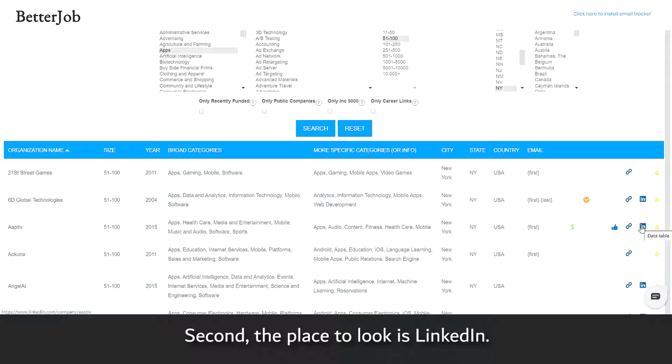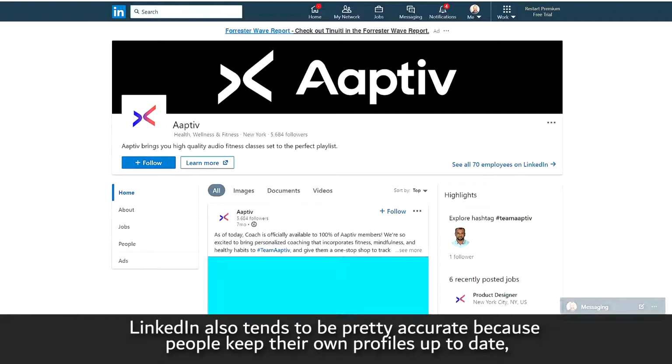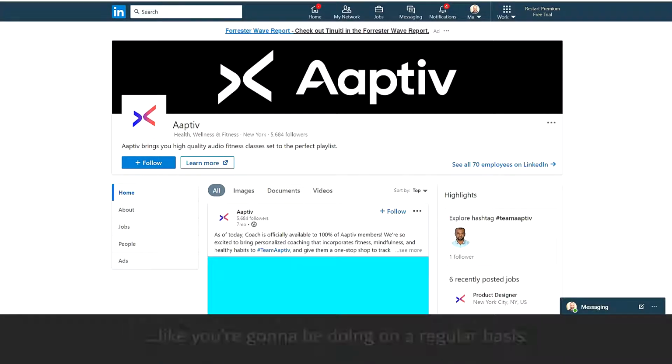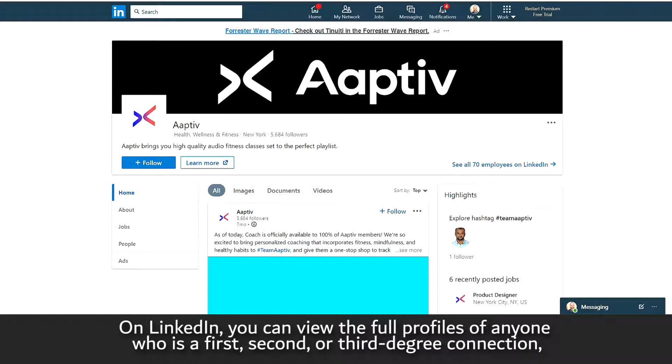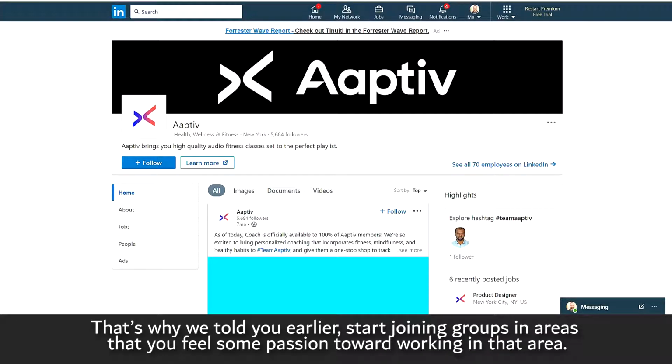Second, the place to look is LinkedIn. LinkedIn also tends to be pretty accurate because people keep their own profiles up to date, like you're going to be doing on a regular basis. On LinkedIn, you can view the full profiles of anyone who is a first, second, or third degree connection, or who is part of a group that you belong to. That's why we told you earlier, start joining groups in areas that you feel some passion toward working in.